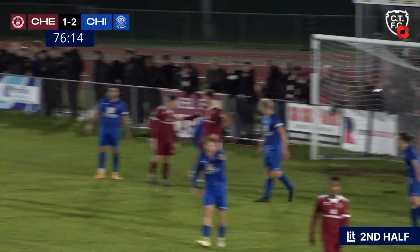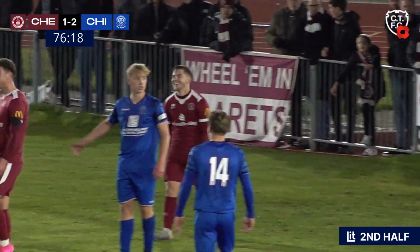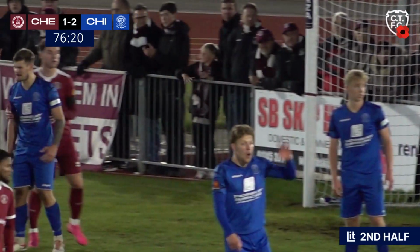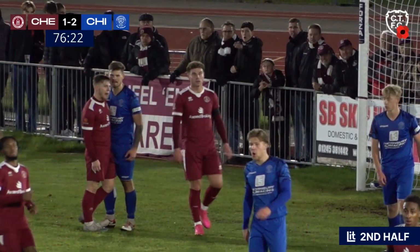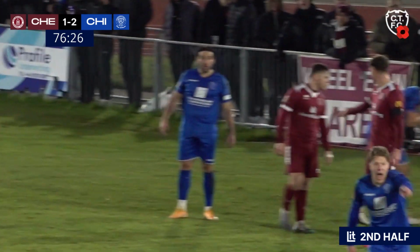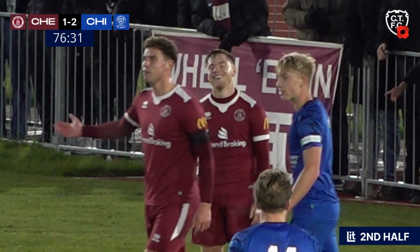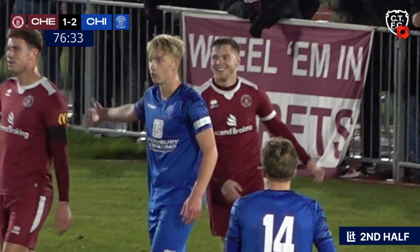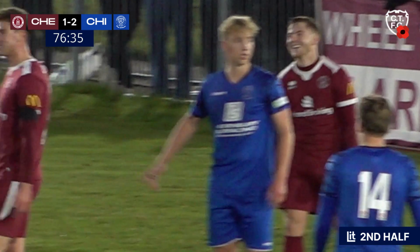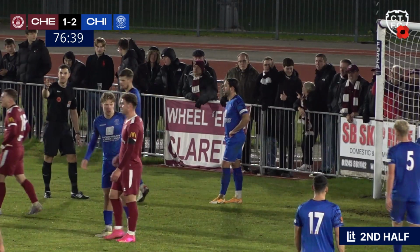Chippenham defending with every ounce of energy they've got, and Chelmsford, this game's getting rather scrappy as there's some sort of challenge down there. I think Luke Haynes was down holding his face or something. I'm not sure if he's particularly complaining, but the referee's had to stop the game, and he's going to just have a word with maybe the two captains just to stop some of these shenanigans. But we've got still about 14 minutes plus stoppage time left to go.